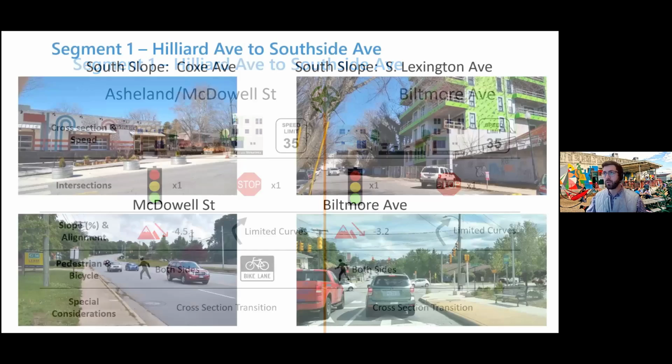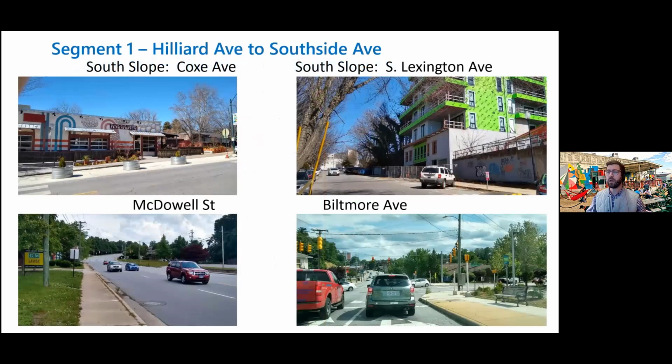Now here are some images of segment 1, looking at South Slope and some of the commercial, the breweries like where I'm located right now. We also see over on Lexington Ave some of the mixed use and multifamily new facilities going in. And in your bottom left and right, we see some of the roadway cross sections and some of those slopes. In your bottom right, we're actually showing the Southside Ave intersection where there have been recent pedestrian upgrades that we've noted in our existing conditions report.